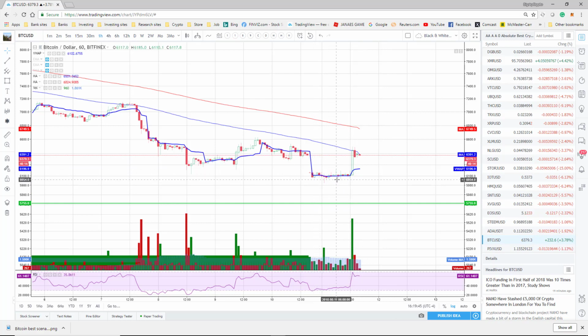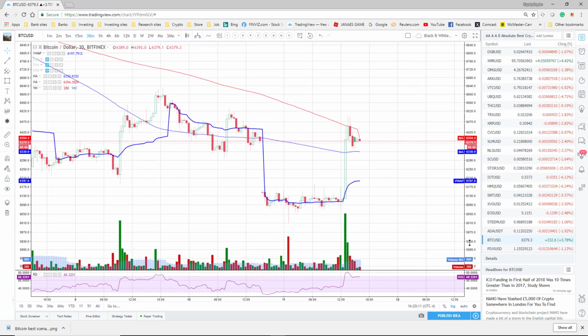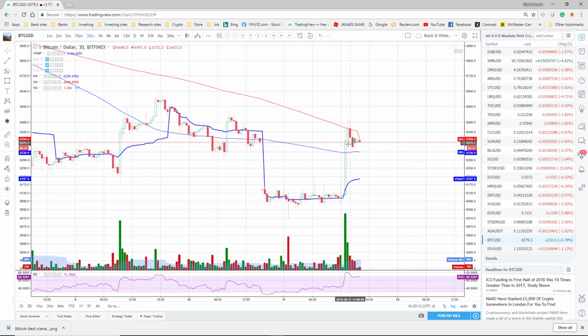You can see we were just above. Actually, this candle here was $6,008, so just right above the $6,000 level on this wick down, and then it bounced back up, and we got this pop here. Now it's kind of forming maybe sort of a flag pattern here.